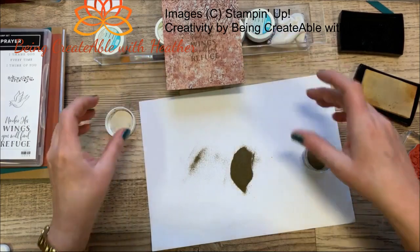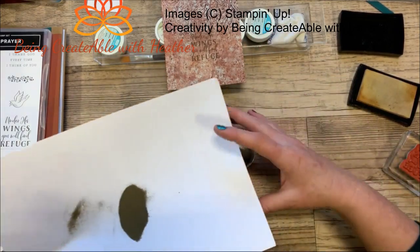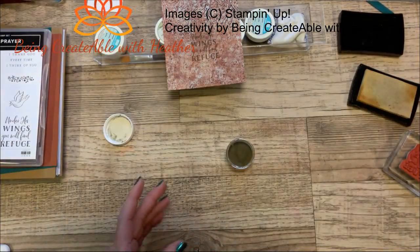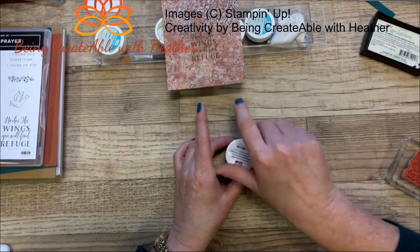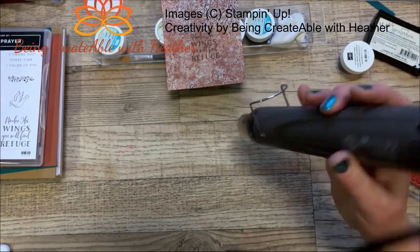That looks pretty good. Let's just tip this back into here again. There we go. Cover over my Versamark and stand it up the other way round. And then bring in the heat gun.